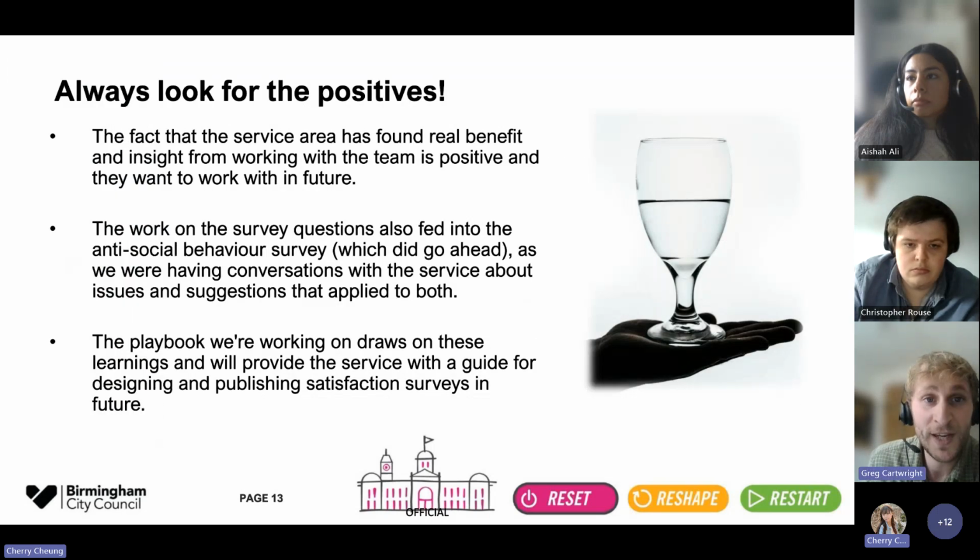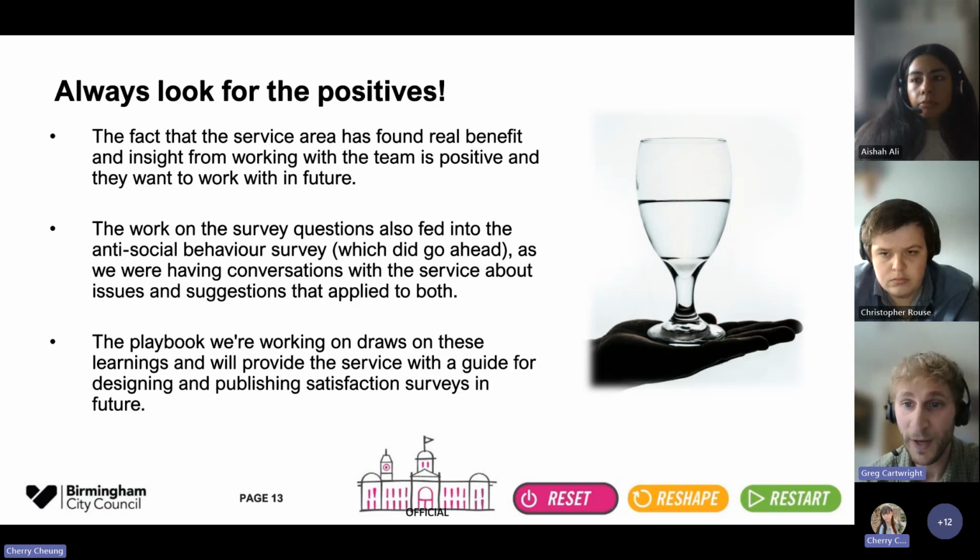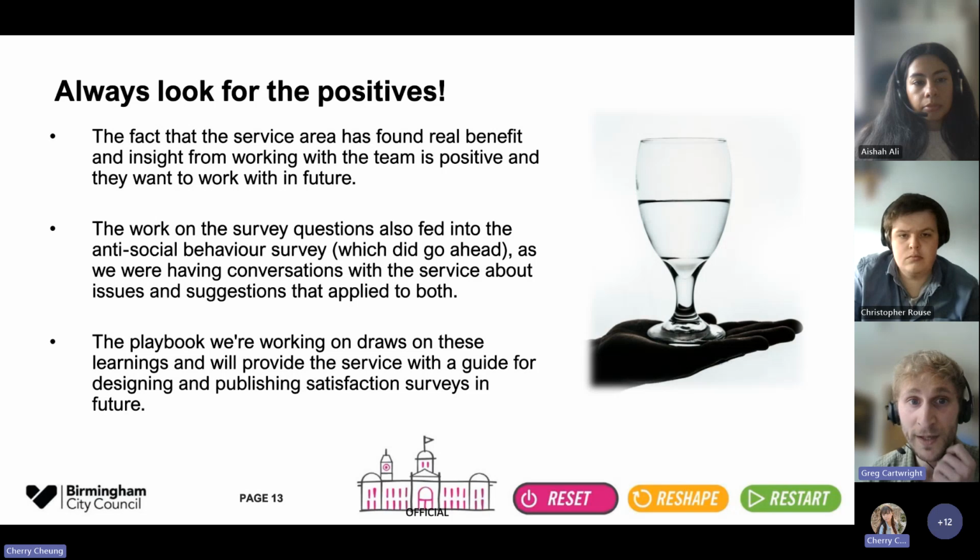Thank you. I just wanted to end on some positives. The fact that the service area found a real benefit from working with us is really positive, and they do want to work with us again in the future. The work on those survey questions that we did do also fed into the antisocial behaviour survey, which was running concurrently.